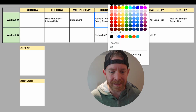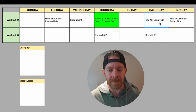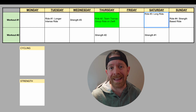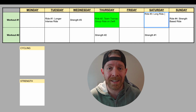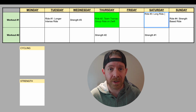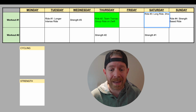Then the question is, what are these rides going to look like? Well, we've got this group ride taken care of. That's going to be a little bit intense. This long ride, in my case, when I say a long ride, whatever a long ride is for you, as soon as it starts getting into just feeling long, maybe if you're a new sprint athlete, that is going to be 45 minutes. That's okay. If you're an Ironman athlete and a long ride is actually 4 hours, do 4 hours. In my case, 2 hours, and I'm happy.